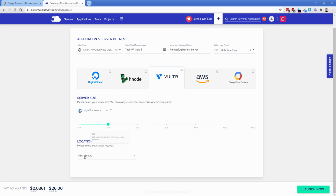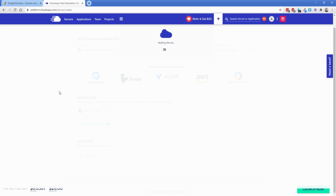I'm just going to do the 2 gig one, and then let's choose a different data center. So everything I have is in Atlanta. Let's go with Chicago, just see what our performance looks like. So now we have our app chosen, we have our server and our app named, we picked out the server size and the provider that we want, and we chose our data center. So I'm going to go ahead and click on launch now.